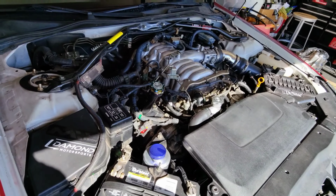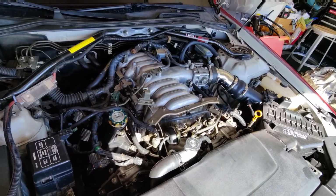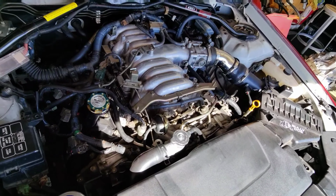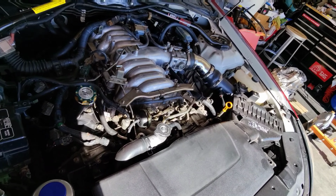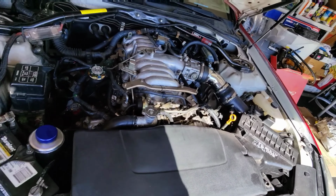Yes, for this vehicle, that's all the problems that I've encountered so far. The VK45 is a pretty solid build. It's a pretty solid motor as long as you stay on top of your maintenance. It is pricey. It does get pricey.